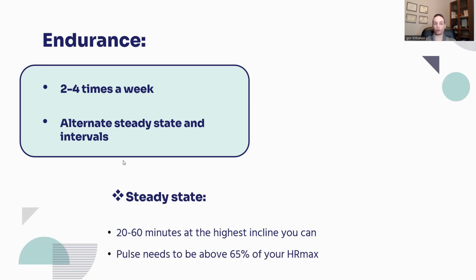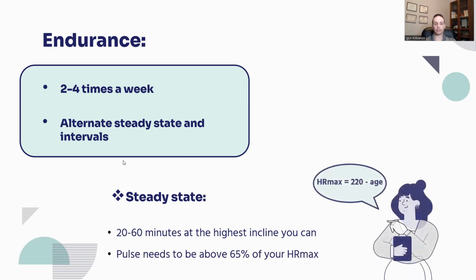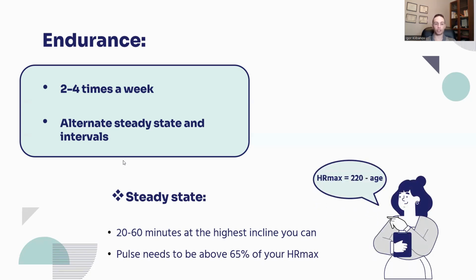And if you're wondering, what's my maximal heart rate? That is 220 minus your age. So if hypothetically you, the viewer, are 50 years old, you would subtract 50 from 220 to get 170. And you multiply 170 by 0.65 to get 65% of your maximal heart rate.